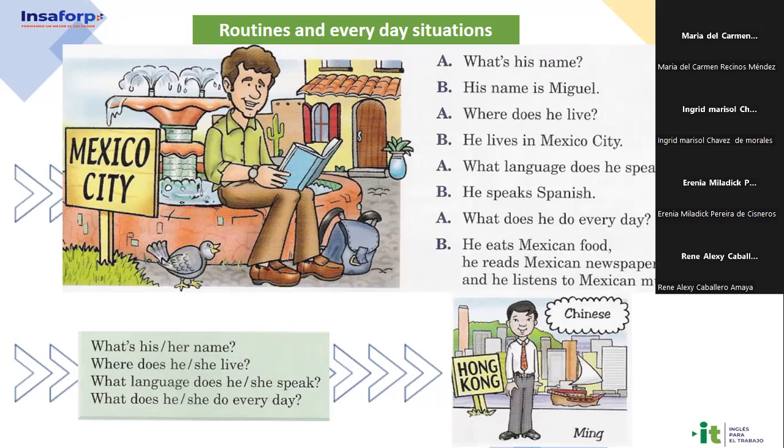What language does he speak? He speaks Chinese. What does he do every day? He eats Chinese food. She reads Chinese newspaper. He listens to Chinese music. Chinese. Okay, very good. Thank you, Wilfredo and Moises.